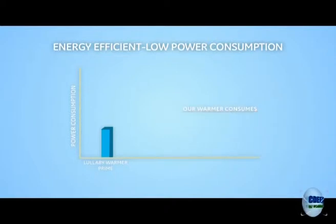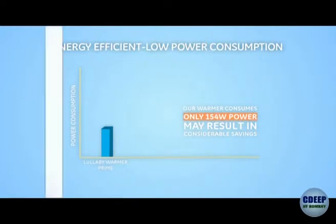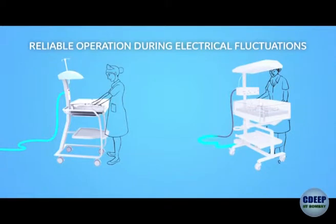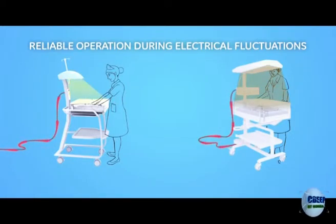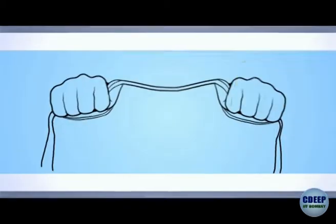Our warmer is an energy-efficient device requiring only 154 watts of power for its operation. This may result in considerable savings to your facility. The Lullaby Warmer Prime is specially designed to meet the fluctuations in electrical conditions. Our warmer's electrical system is engineered to operate without a voltage stabilizer and can withstand voltage fluctuations of up to 390 volts. That's not all.